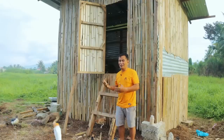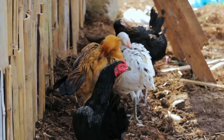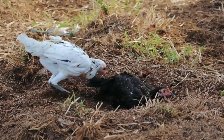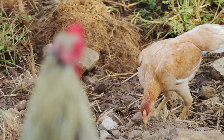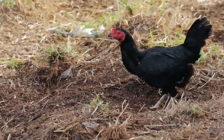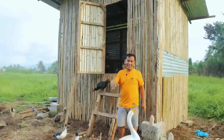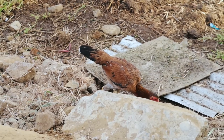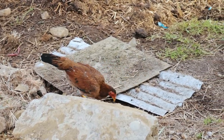So since this is a free-range chicken farming, we will allow them, of course, to go out from the coop during the day, and we will secure them in this coop during the night because there are many predators. There are many lizards and dogs. That's why we made a good elevation so that they cannot be reached by the snakes as well. So they will just come out and then go back during the afternoon, and they're gonna sleep here inside, and then roam around during the day.